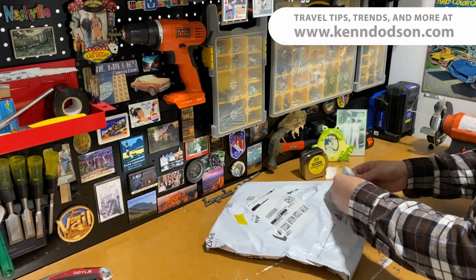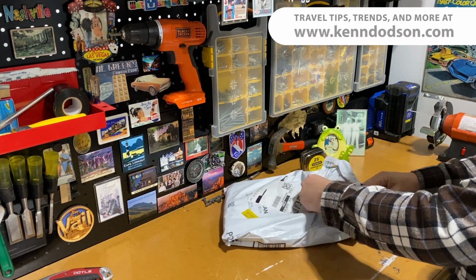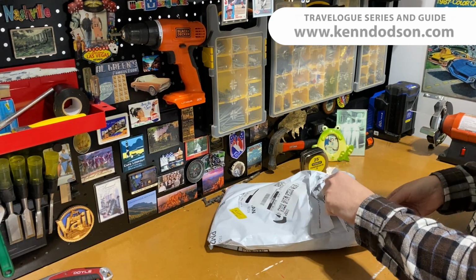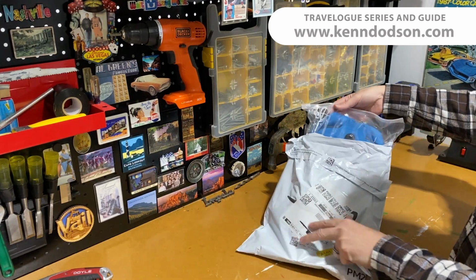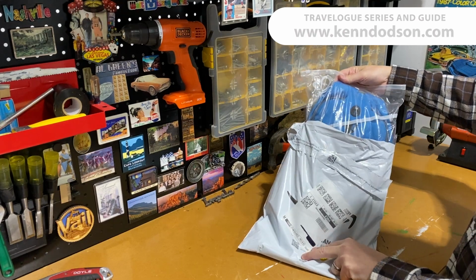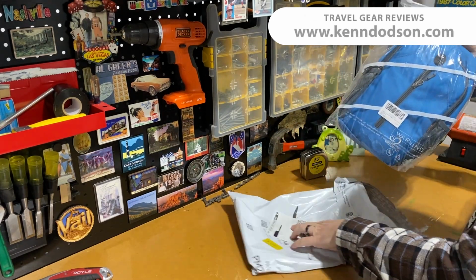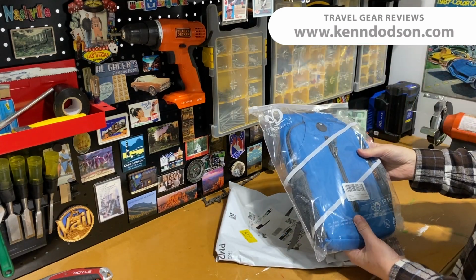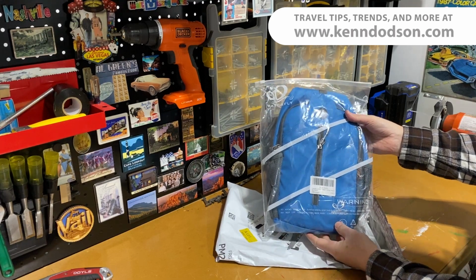We'll go ahead and peel back the opening and open this day pack up. See what's in there. No damage to the package. And the first thing we see is that it's actually in another, like a giant Ziploc bag here. That's nice. Just in case anything happens during shipment, it's protected from any spills or other kind of damage. See, pretty good size there for a day pack.